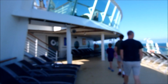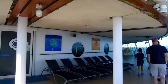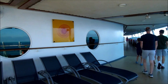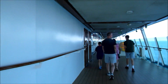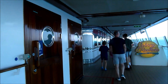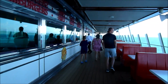On this side is a few of the places we're coming up on, where the teenagers' area is. And just going through here now, one of the specialty restaurants, albeit one of the cheapest ones, very popular obviously with families, is Johnny Rockets. It's a specialty burger bar, which is relatively cheap.